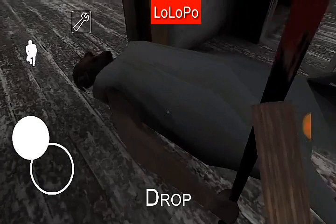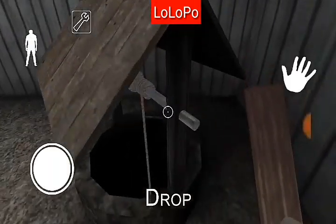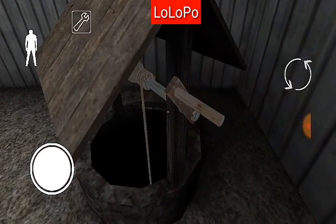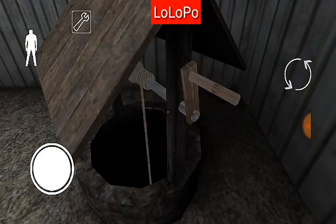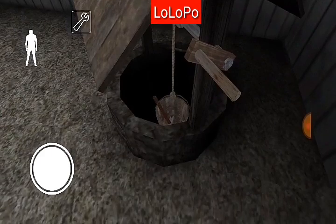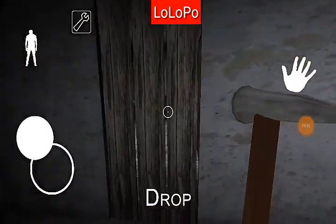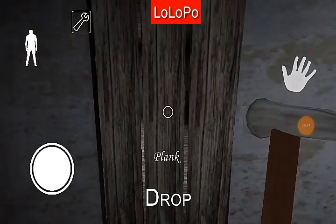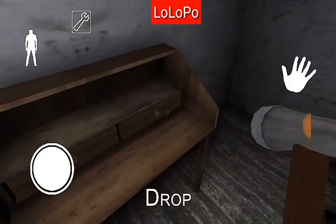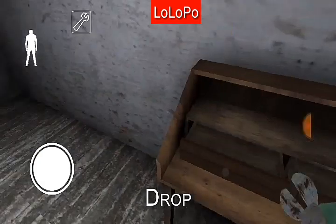Oh, Granny, oh my god. Now place it here and roll this. Take the hammer from the wheel. Yes, the hammer is coming. I will take this and go upstairs. Here on the upper floor, remove the plank and you will find the pliers. Oh, here are the pliers.